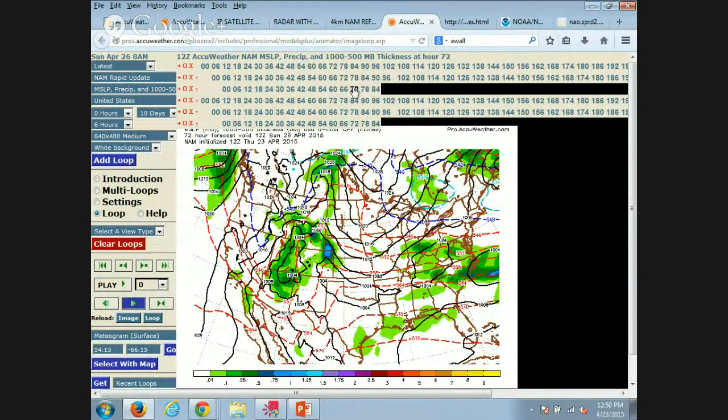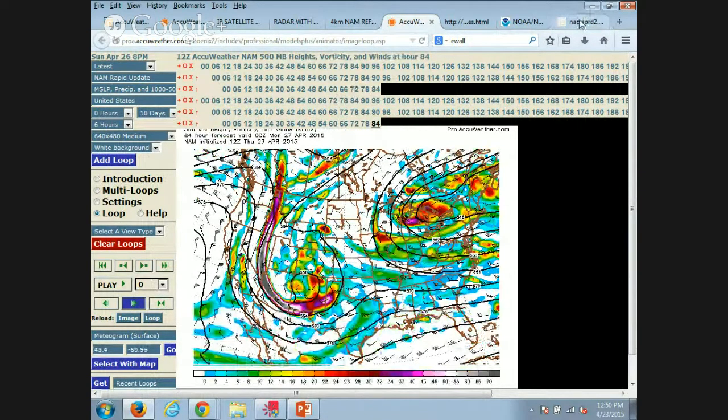The overall pattern, though, one thing I wanted to point out here, by the way, if anybody has any questions, just chime right in. That's no problem.